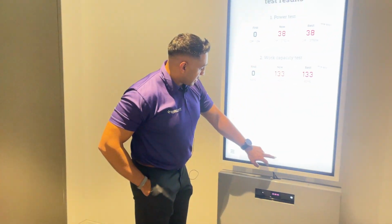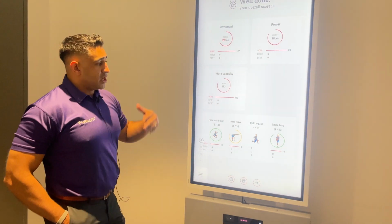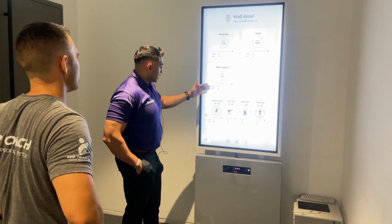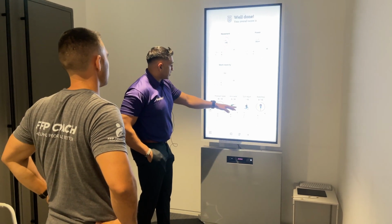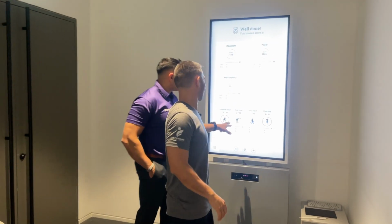So if I go here, this is where the magic begins. It does all your movement standards. You get a copy of this that will be sent to your phone. It'll tell you where you are on everything. For example, we didn't manage to do the split squat, but it has all of this. This is really interesting. See this arm raise?